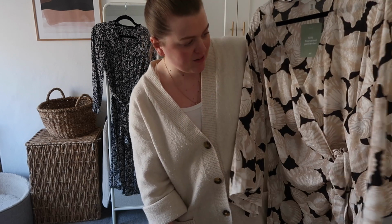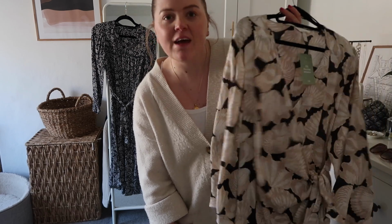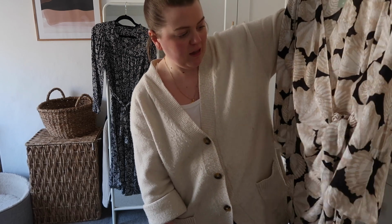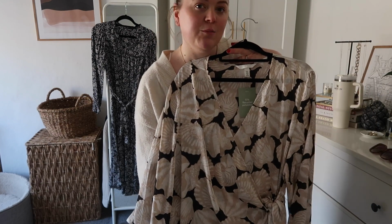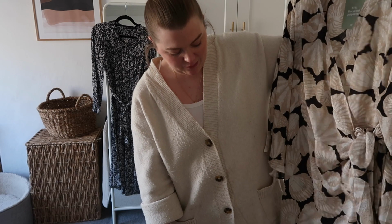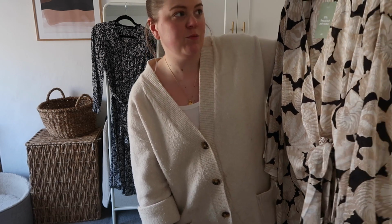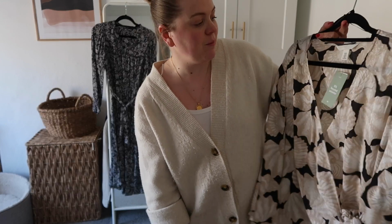So it's a wrap dress. She's got shells on her, black base shells. It's very cute, and I think this is a perfect me style dress. I could wear this to work. I'd be kooky wearing shells to work, but I definitely would wear it. With some espadrilles and whatnot, I think this would be a cute little look. So I'm gonna try this on, and you guys can tell me what you think about it.